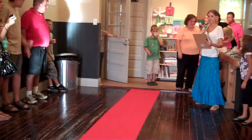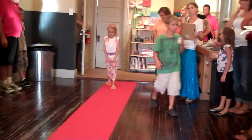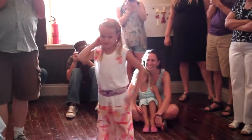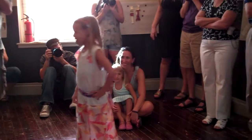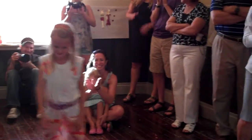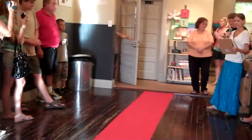Okay, our next model is Astrid. And Astrid is wearing a t-shirt dress that she made. And Astrid likes flowers, big and small. And that was her inspiration for this outfit. So if you could strike a pose for us, Astrid. If you turn around and strike a pose for Paul behind you. Thank you.